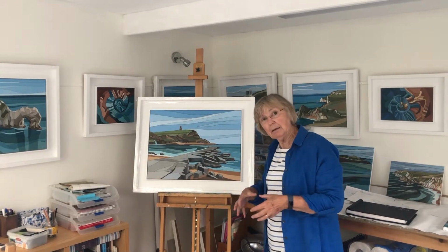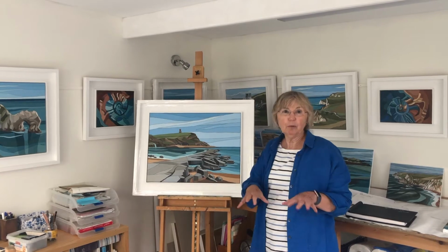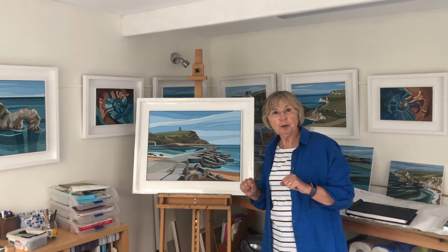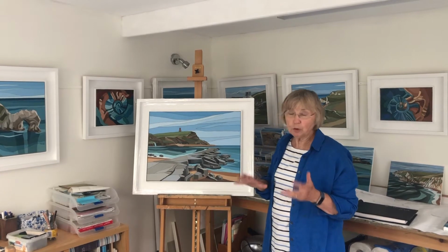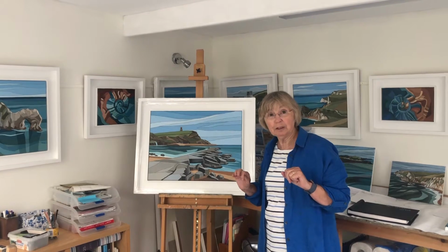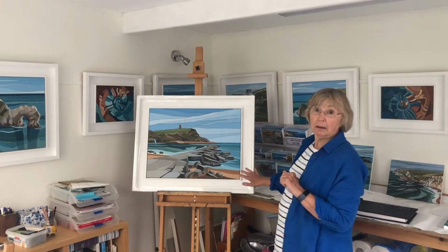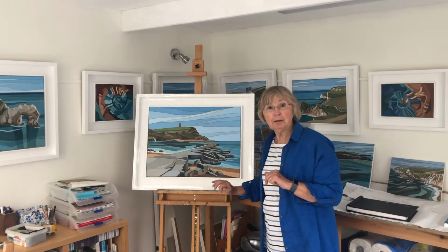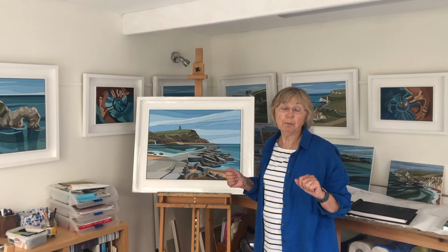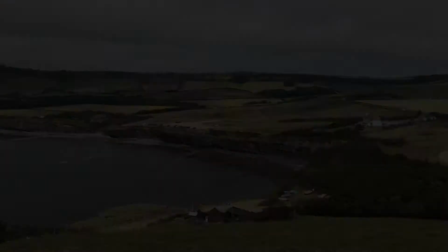But it does mean that I will be heading down to Kimmeridge again very soon, and I will be beginning again with the drawings and preparing a new painting. Not sure what it will look like because it depends to a certain extent on the height of the tides, the weather on the day, and if it's anything like today, it won't necessarily be blue and sunny, but then I can play with whatever colours I like. But we'll have a look as we go through and see how it comes out.